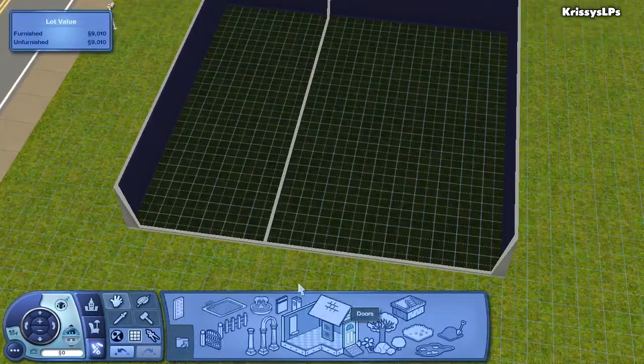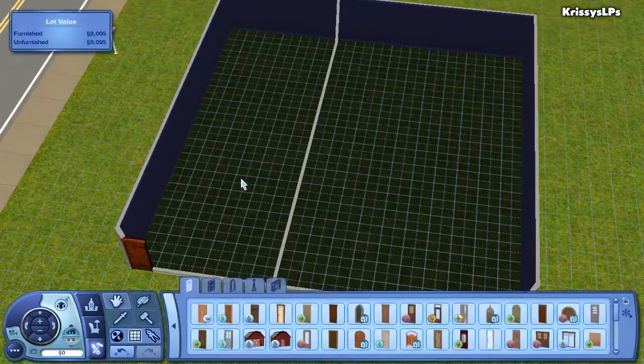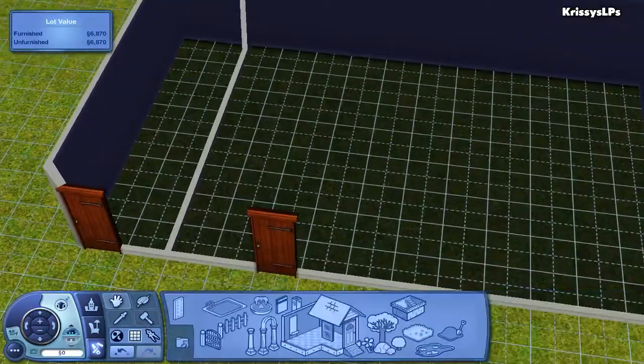Chrissy's Let's Plays, and today I am building an apartment slash townhouse inspired by the apartment that I'm hoping to get into in real life by next spring or summer, and I'm really excited about this build.